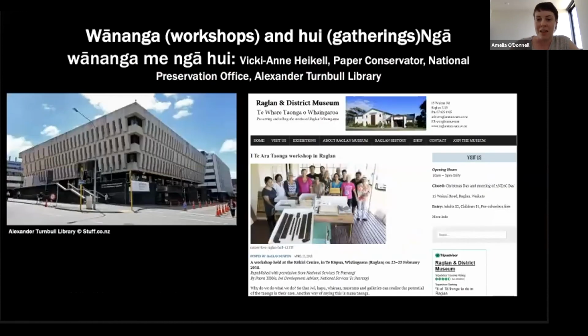Another institution that I plan to visit is the Alexander Turnbull Library in Wellington. Earlier this year, I reached out to Vicky-Anne Heikel, who's a paper conservator and a field conservator who works for the National Preservation Office and the Alexander Turnbull Library. It's really been a huge privilege to connect with Vicky-Anne because she's given me a doorway into the large cultural heritage institutions in New Zealand. She's very experienced and she knows pretty much everyone, and she's worked with pretty much everyone that I hope to speak to. So that's been really useful.